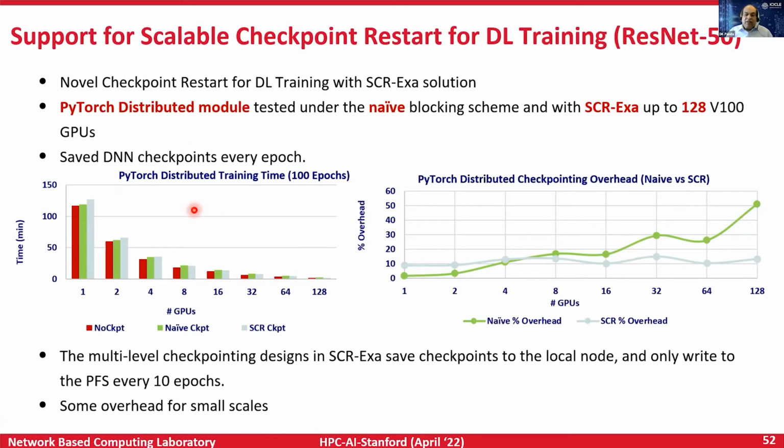So this is the PyTorch distributed training time as the number of GPUs is increasing, with a very low overhead. In this case, you can see PyTorch has a naive checkpoint restart scheme, but as the number of GPUs increases, your overhead keeps on increasing. Sometimes it is even 50%. But with our scheme using the SCR, we are able to reduce it to 10% overhead. Okay, so that you get the most benefit from your underlying system.